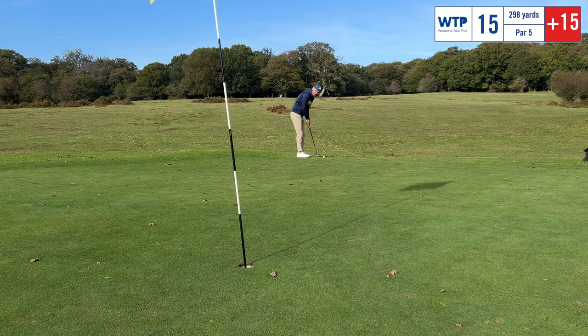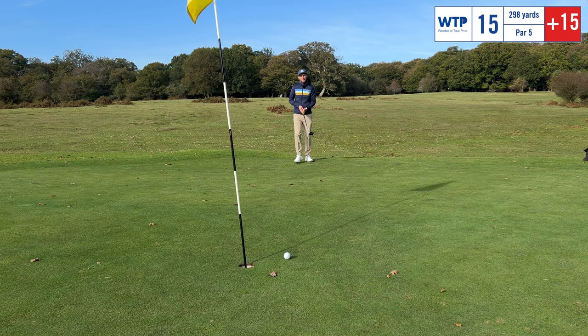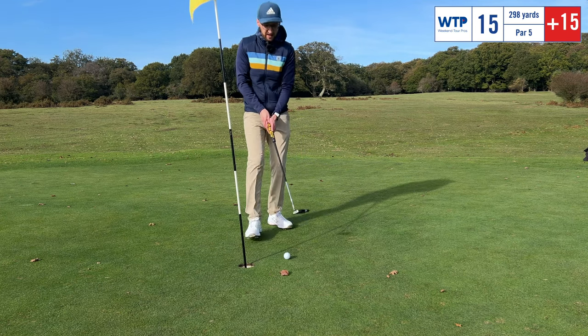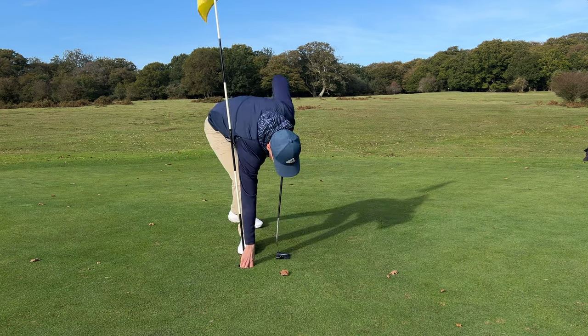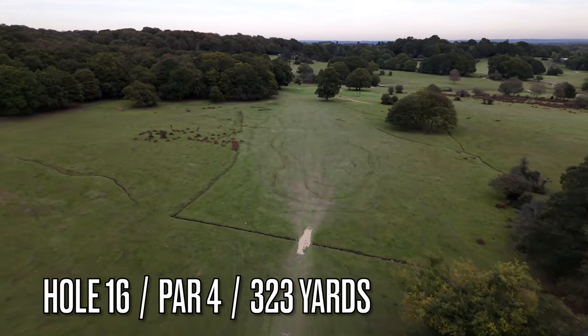This green, I just looked at it, and it feels like it's really up and down, a bit like a funfair ride. So I'm not sure exactly how hard to hit this one. All I know is, don't smash it through it. Right, 25 feet for birdie. Finally, I've hit one with good pace. It feels like we've actually hit a regulation par. Happy days.